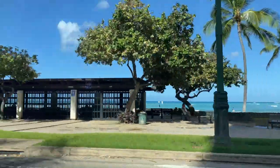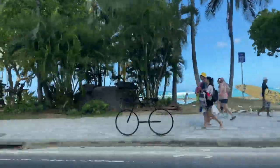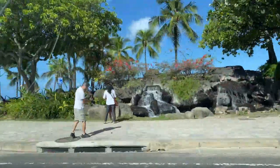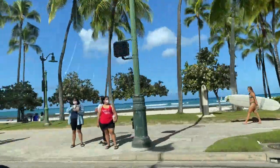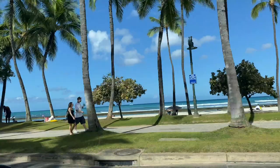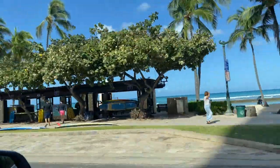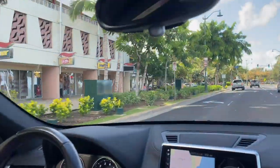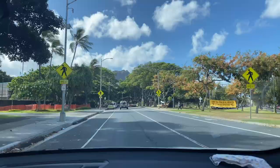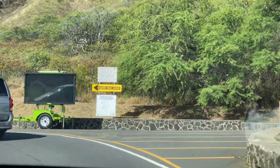Look at these glimpses of Waikiki Beach. Look how blue that water is. It is incredible. I have to say, there's quite a few people out actually. It looks totally bumping. Woo! Look at that wave. And there's all these stores here, everything you can think of. I think that is Diamond Head. Yeah, that might be Diamond Head. Diamond Head Crater.